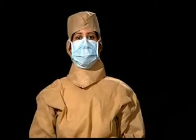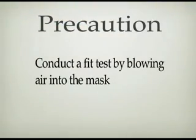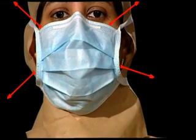Adjust the strings and the metallic clip to fix the mask tightly around your face, leaving no gaps. To ensure the mask is fit properly, conduct a fit test by blowing air into the mask. If the air leaks around the nose or at the edges of the mask, then readjust the mask.